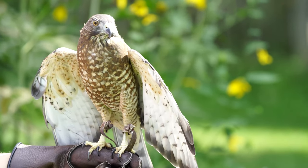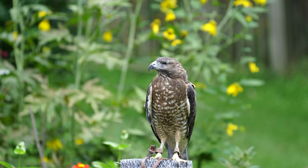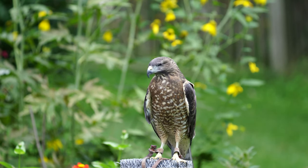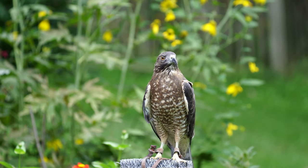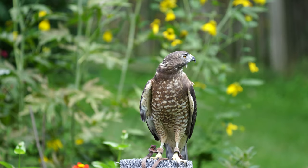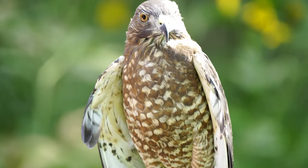The broad-winged hawk is the most common migratory hawk in the eastern United States. We see tens of thousands of these birds every spring at Braddock Bay when they're traveling through the area to their breeding grounds in the north. In the winter, most of them are in Central and South America, so they travel very far.